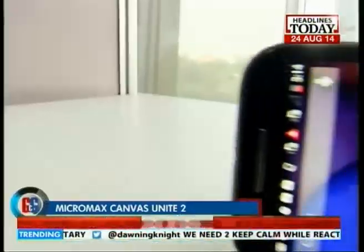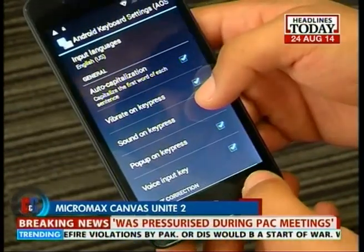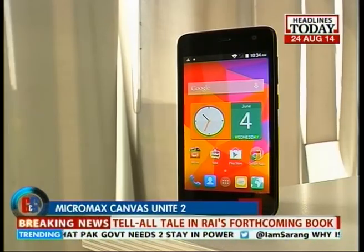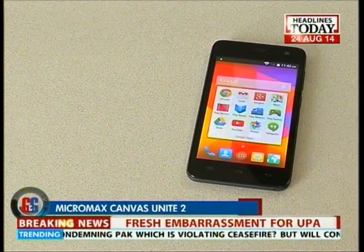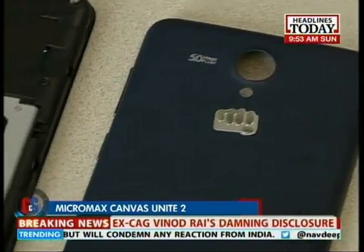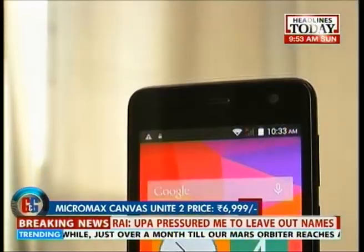The Unite 2 is Micromax's Moto E killer. It has powerful hardware including a quad-core 1.3 GHz processor, 1GB RAM, dual SIM capabilities and a 5-megapixel autofocus camera and a 2-megapixel front-facing camera. It runs Android 4.4.2 KitKat out of the box. Unfortunately, it has a drab design which feels cheap and an average 4.7-inch WVGA 800 by 480 pixel screen. Micromax Canvas Unite 2 is priced similar to the Moto E at 6,999 rupees.